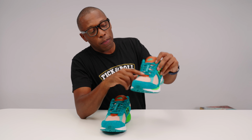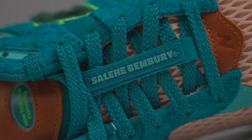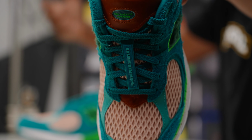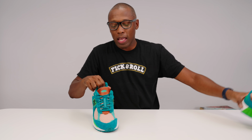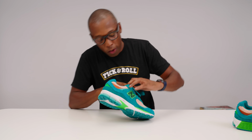One, the Salehe Bembury name there on the tongue. So you have his personal name right there on the shoe, almost like it's his signature shoe. He made this his own signature with his name there. And then they also actually have cork insoles in here as well.